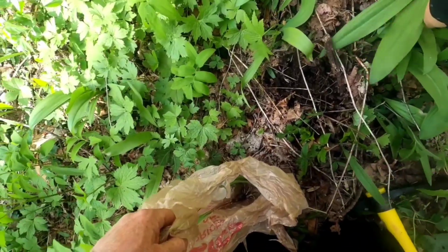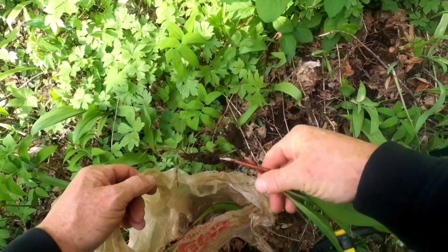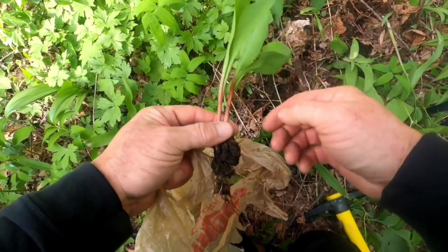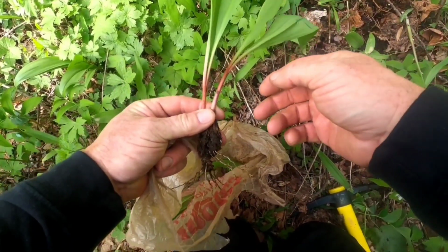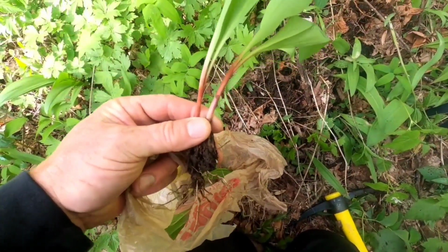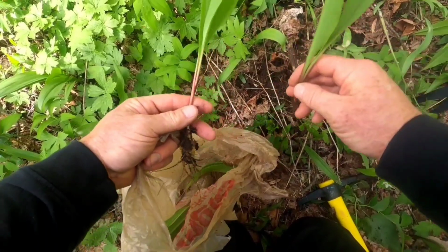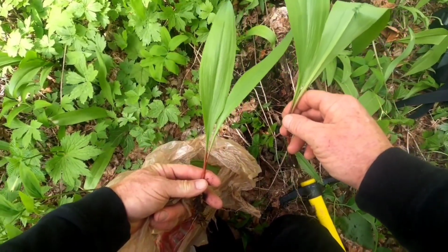I'll get into some bigger patches down there in a little bit, where there's several of them that you can get in one punch. You can get a bunch of them. See also the ramps. See how they have 2 leaves, and if you can see this purple, see this purple right here, that lily of the valley does not have that. This does. They always remind you of rabbit ears, what they look like.